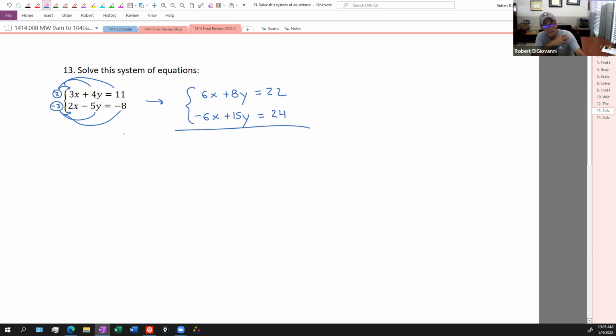And now I can add these down. So when I add down, I get nothing. And then here I get what? 23y equals 46. Oh, isn't that nice? Divide both sides by 23. And you get y is 2.